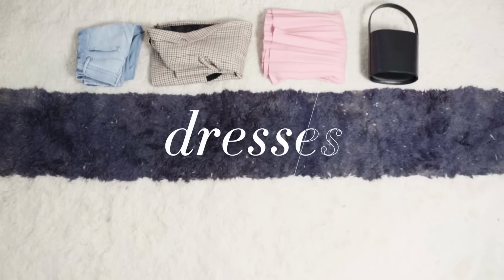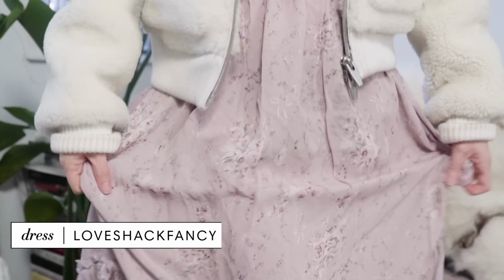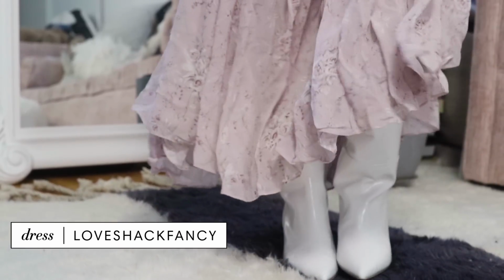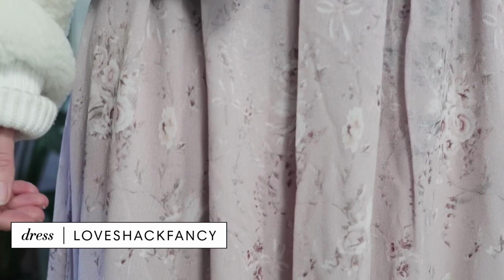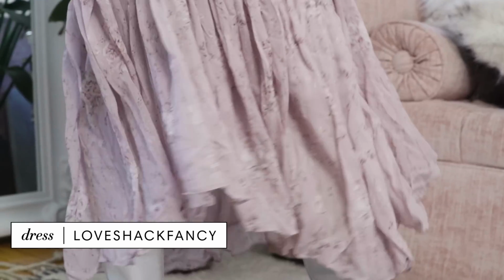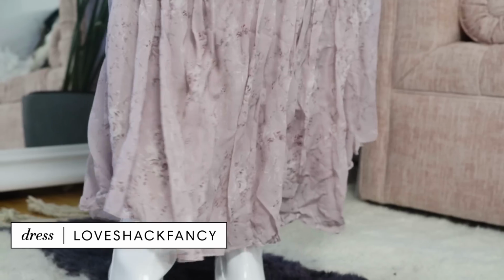Now let's get into some dresses. Although I like jeans, I also am here for a feminine moment, and dresses are just that really easy way to be one and done. This one is from LoveShackFancy. Obviously you can wear it in the spring and summer, but I like to throw on a boot with a pretty dress like this and a shearling, and you're ready to go.